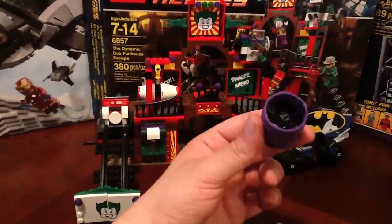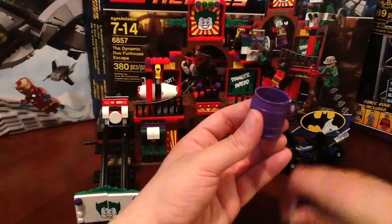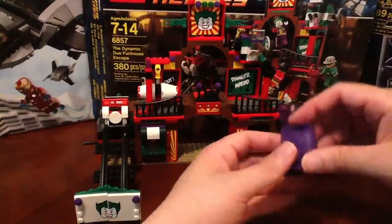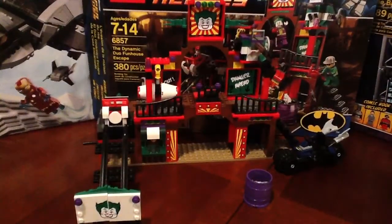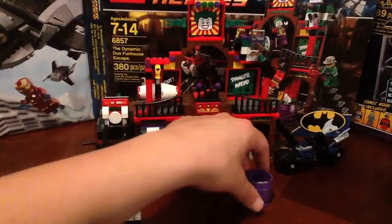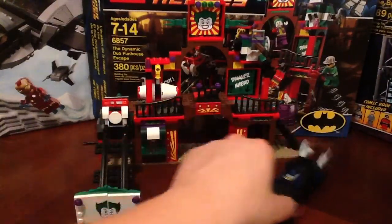Now basically what this is supposed to be is like a vat of maybe acid or something like that. Well, the Joker is poison. And I'll show you how this works. Because this thing does have tons of accessories and little extra pieces. But before we do that, I'll show you the motorcycle.